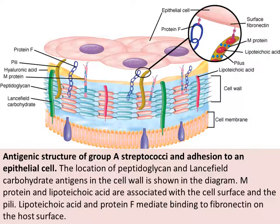So if you pay attention over here, these are your epithelial cells of the throat, right? And remember, most of these cells are covered by fibrinogen. Yesterday I talked about fibrinogen binding protein. That was the basis for attachment of bacteria. So the very first step the bacteria would do is attach to that particular cell where it's going to cause problems. So this attachment over here, you can see to the epithelial cell is via F protein and M protein.